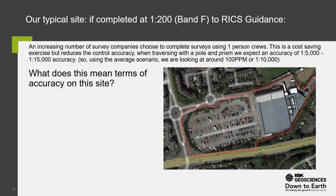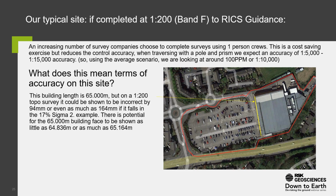So what does it mean in real-term accuracy on a site like this? So we have this building on site. If you measure it with a steel ruler, a calibrated steel ruler, you would find that that building is 65 meters, 0.00 in length. On a 1 to 200 topo survey, it could be shown to be incorrect by up to 94 mil, or even as much as 164 mil, if it falls within the 17%, so the sigma 2. So in this example, this 65 meter building could be shown on survey at 64.836, or as much as 65.164, and still meet sigma 2, still meet band F accuracy.